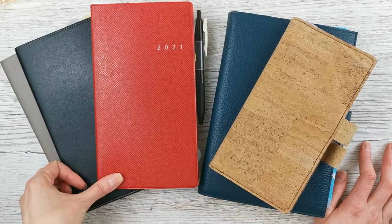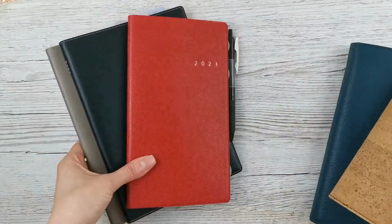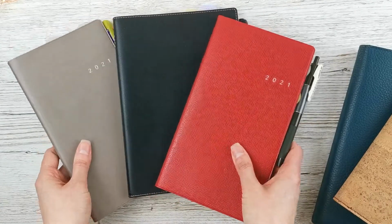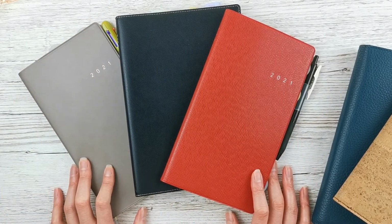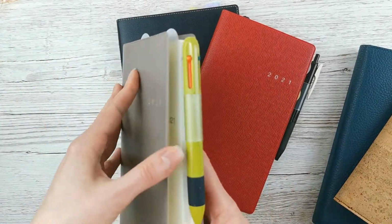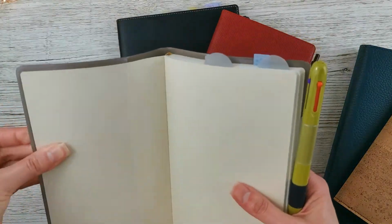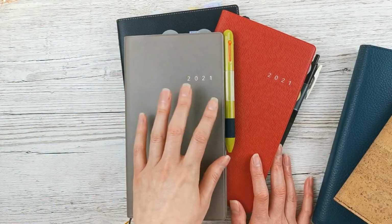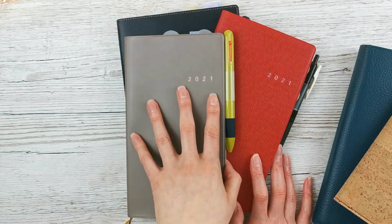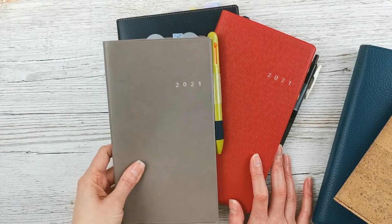When it comes to design, Nolty isn't going to be everybody's cup of tea. I'd call this a professional looking planner. These are PVC covers, very simple, not great from an environmental perspective, because they have got the year on. They do come with the planner. I couldn't see any that you could buy without the cover, sorry.